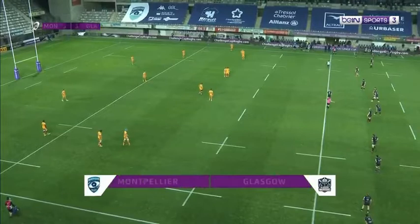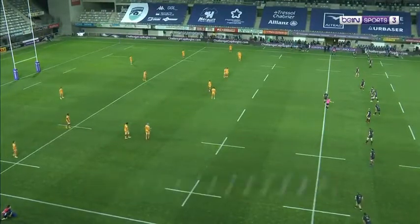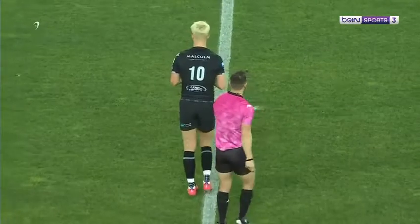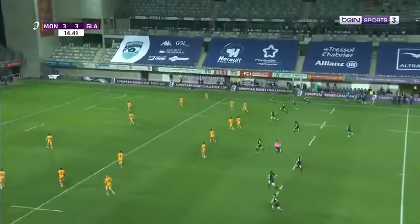Glasgow have had some good play, but so have Montpellier. So it looks like both teams are going to play, and hopefully we'll get some tries. It won't just be penalties. Certainly looks like there's enough enterprise out there to give us tries.